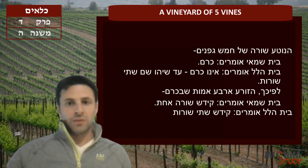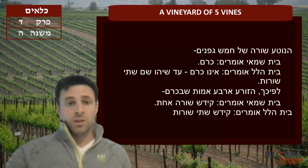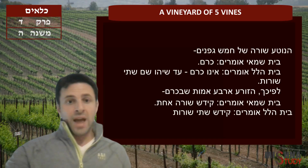Though, if you look at the next Mishnah and the following Mishnayot, you'll see that it doesn't necessarily have to be 2 rows of 5, even if it's 2 rows of 3, or we'll even say 2 rows totaling 5, and we'll see what that scenario can be. But for now, let's just use it as 2 rows of 3 vines in each. That's considered a vineyard according to Bet Hillel.